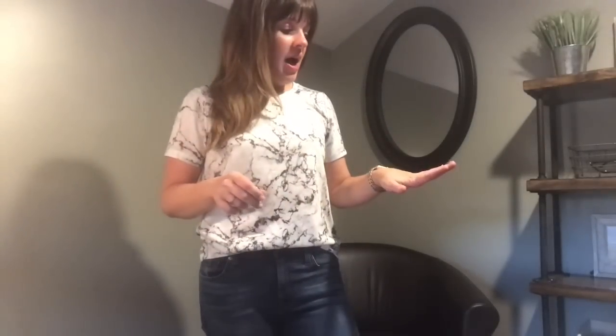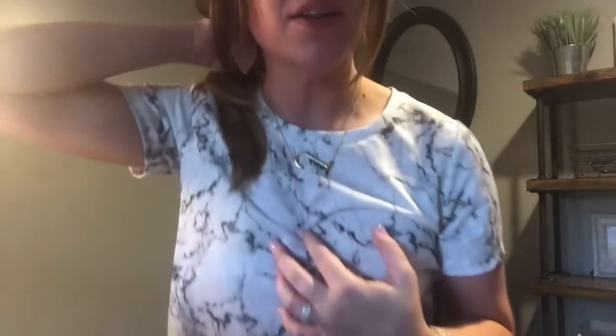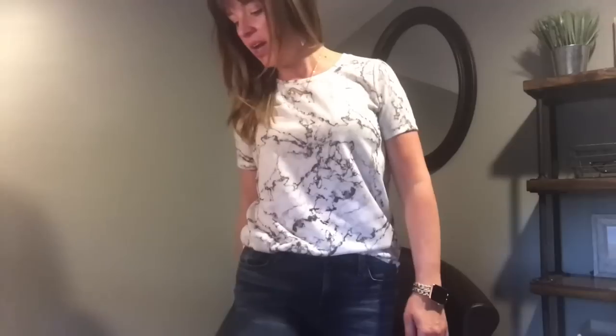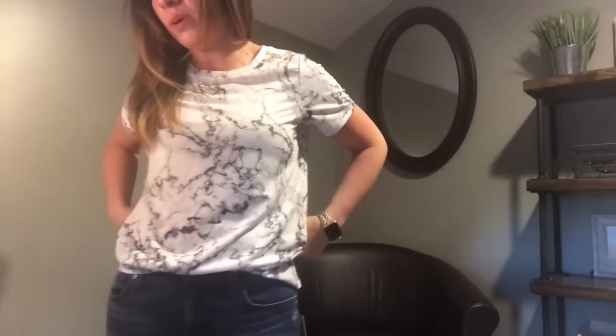So right now, I'm leaning toward keeping the Monogram necklace just because I don't have anything like this, and I think it's really cute with t-shirts. You can kind of get closer up and see. I think that's really cute. This t-shirt and the jeans, which I didn't think I would keep, but I think they're so flattering for my legs. I really like them and they fit really well. So those are the three things I'm leaning toward keeping right now.